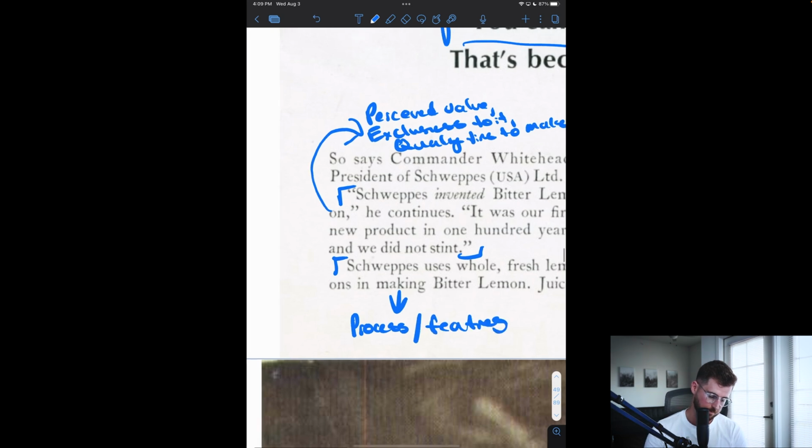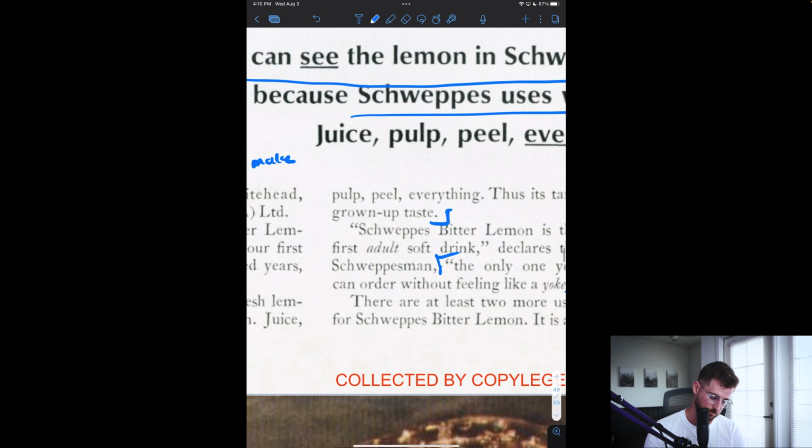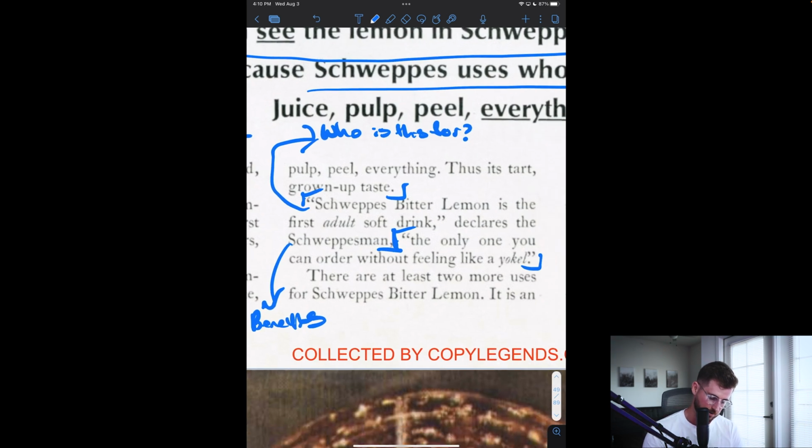Schweppes Bitter Lemon is the first adult soft drink, declares the Schweppesman, the only one you can order without feeling like a yolk. Okay, cool. So this is starting to dive further into benefits. This definitely answers who this is for, and that's going to be this right here. Cool. There are at least 2 more uses for Schweppes Bitter Lemon.